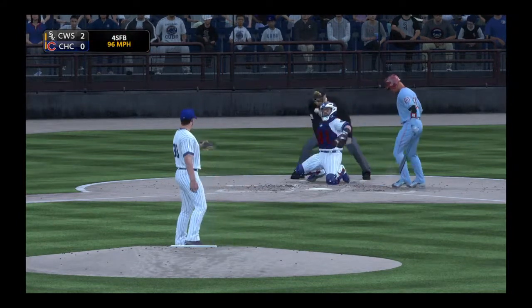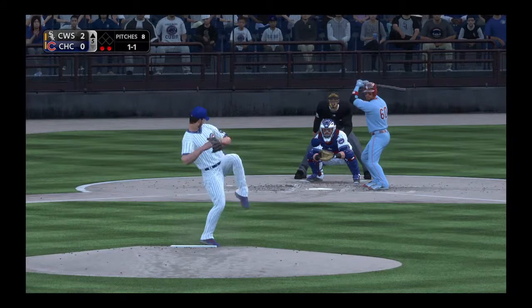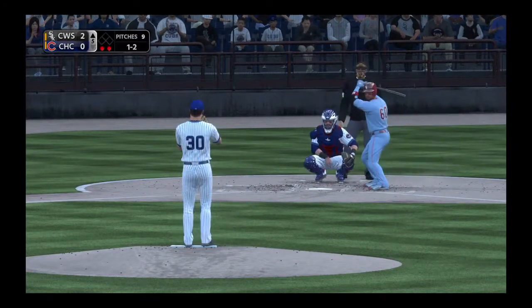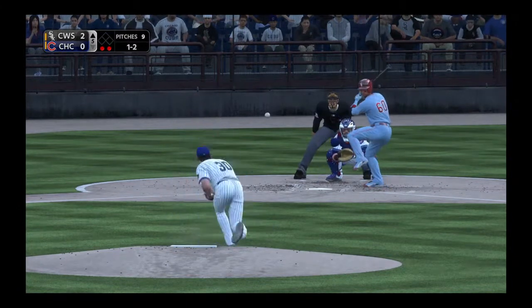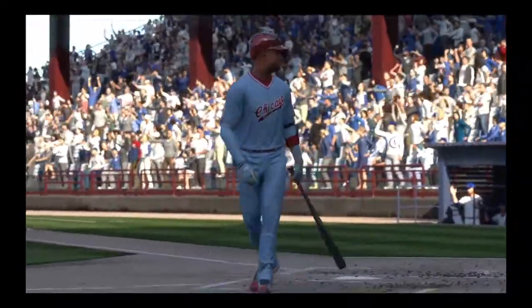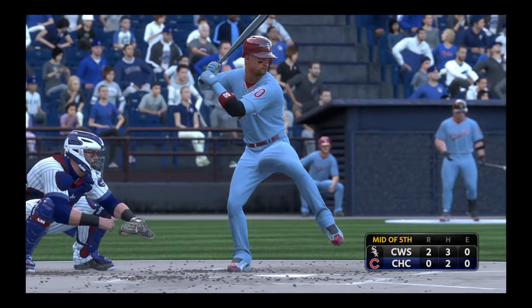Cold strike at the knees. 1-1. 2 out, nobody on. And that's taken for a cold strike 2. And a half-hearted swing there as they tie him up inside for the 3rd strike, and the inning is over. Down in order go the White Sox, but they hold a 2-0 lead.